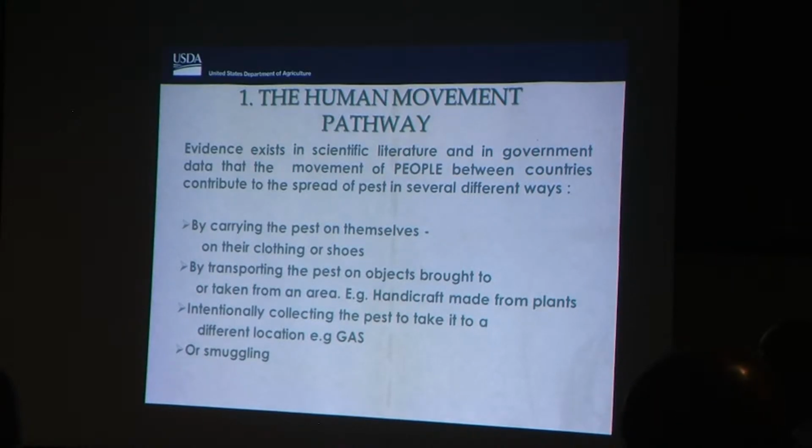This is where the movement of people between countries contributes to the spread of pests, and they do this in several ways. People can carry pests on themselves, on their clothing, on their shoes. Weed seeds can attach themselves onto clothes and shoes and be moved from one area to the other. Pests can also be transported on objects that are brought or taken from an area. The example here is handicraft. And here in the Caribbean, we produce a lot of handicraft that are made from natural materials, and these have the potential of harboring pests.